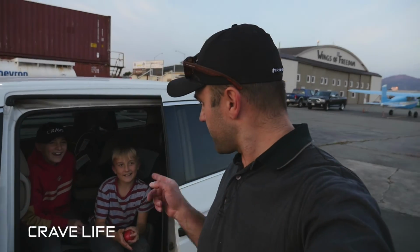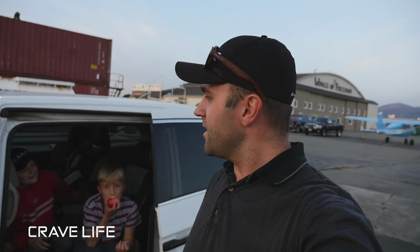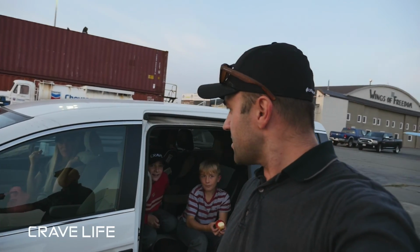And the boys, they're fooling around here in the van. They're trying to kind of figure out who gets to sit right there. I remember that part of life. Remember when it's like, no, I got here first, no, I got here first, type thing. Anyways, my bride's right there in the car, munching on a little snack already.